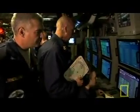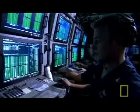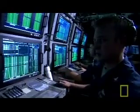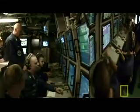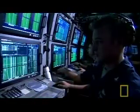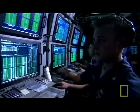The super sub literally paints a picture of her environment with sound. It's our only way to know what's in front of us, what's to the left, what's to the right, and where we have to go to avoid running into other ships in the sea. Obviously, we don't have windows, so when submerged, this is truth.